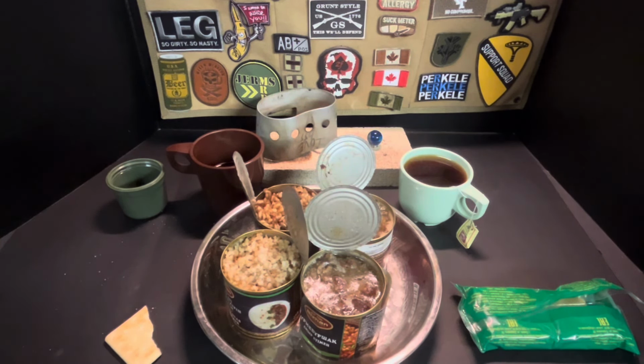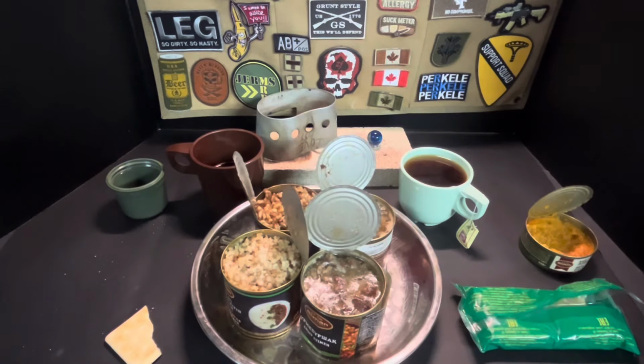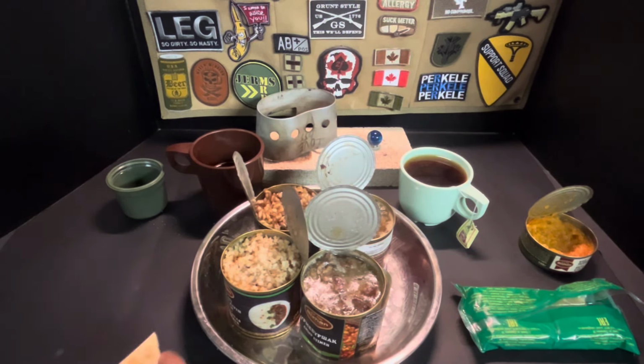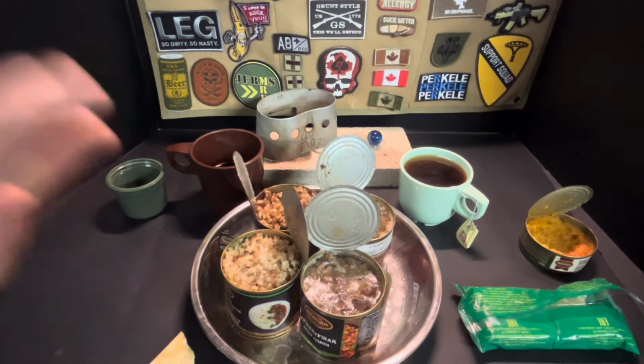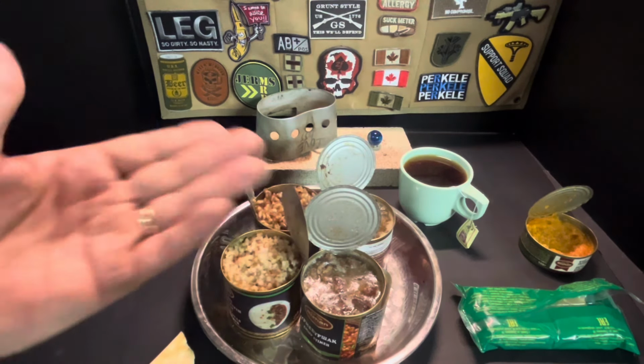It's tomato based, or has tomatoes in it at the very least. Could be zucchini, eggplant, I don't know. I've translated the ingredients, but that's good. Bit of a tinned flavor to it. Big surprise.